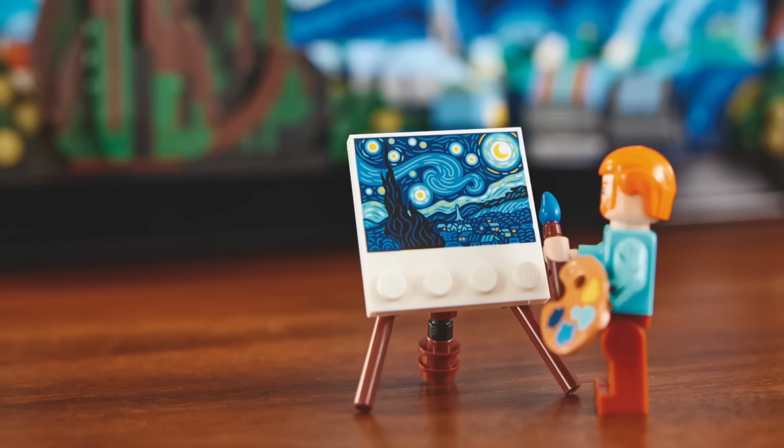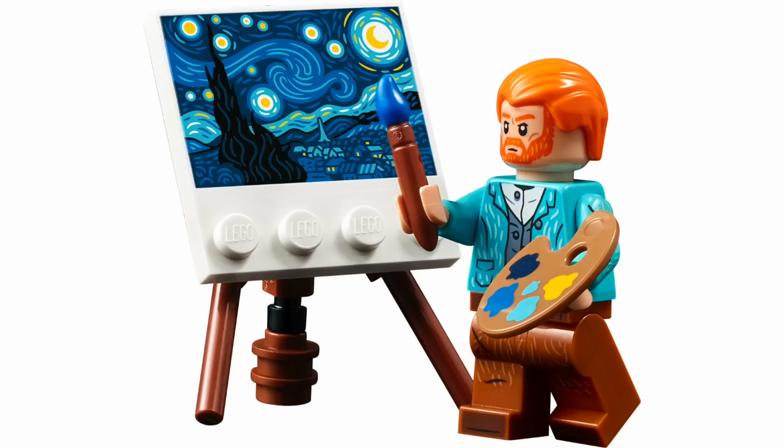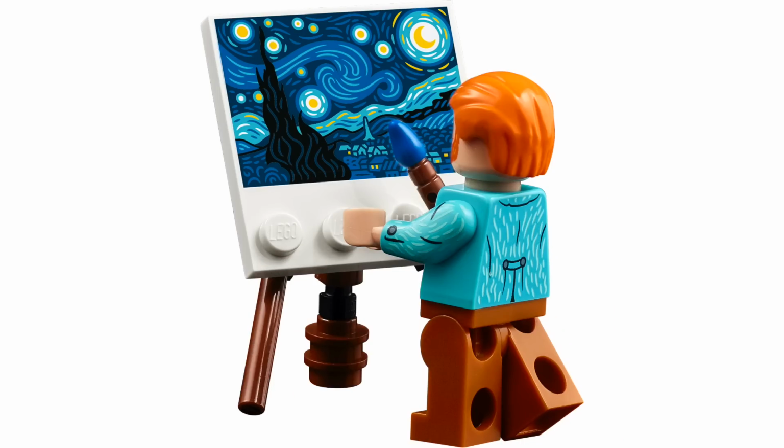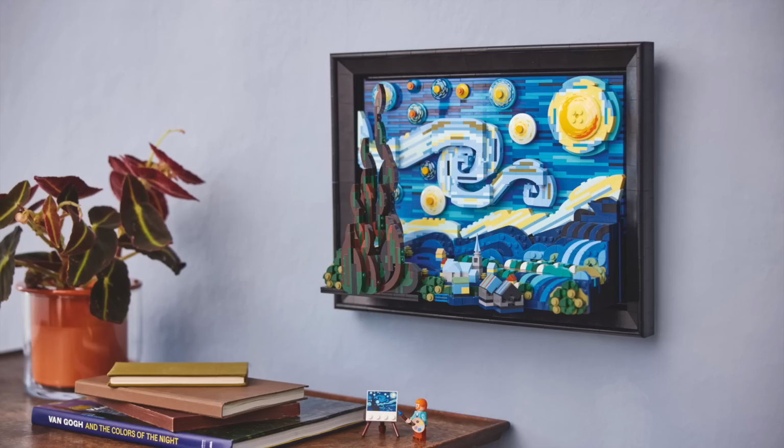And also, just as in the original submission, this one includes a Vincent Van Gogh figure, which is made to look like his famous self-portrait. And the figure's such a nice addition, as we can see him painting the Starry Night on this exclusive printed piece. Overall, the set makes such a unique display piece, and while it isn't for everyone, I think I'll probably pick it up myself.